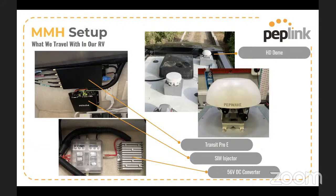Taking it a geeky next step, we took what's called an HD1 dome, which is a category 18, very fast roof-mountable Peplink device, basically another modem. It's got its antennas integrated into that dome that you see on the top right, towards the front of the vehicle. And we've run that down into a SIM injector, which you see on the left there that says PepXM. That gives us 8 SIM cards that we can remotely inject into that HD1 dome, so we can switch between any carrier.